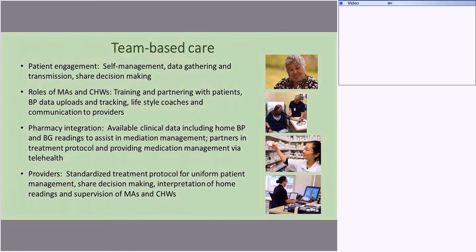And we really focused on shared decision making with the patient and showing them what their goals should be for their blood pressures, their average blood pressures that they were getting at home, their medications, and the lifestyle things that we always talk about in the clinic, to really help manage their blood pressures.